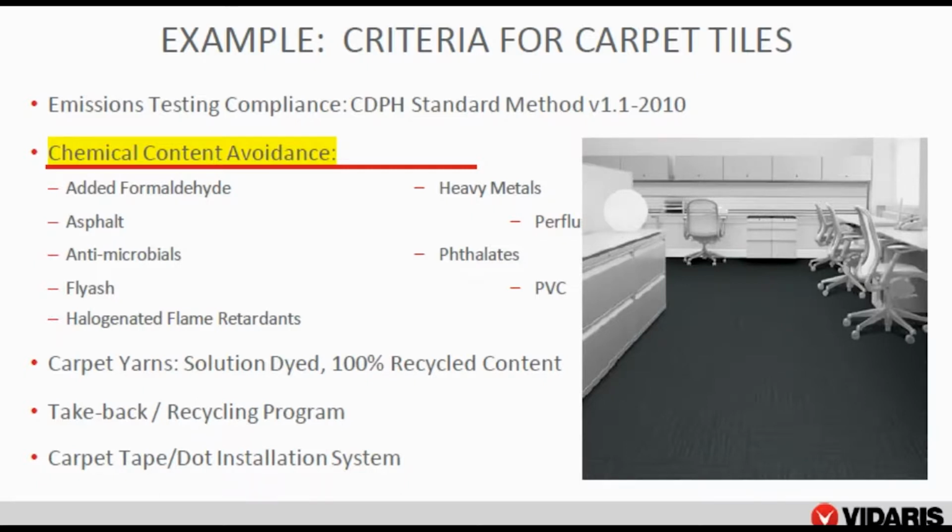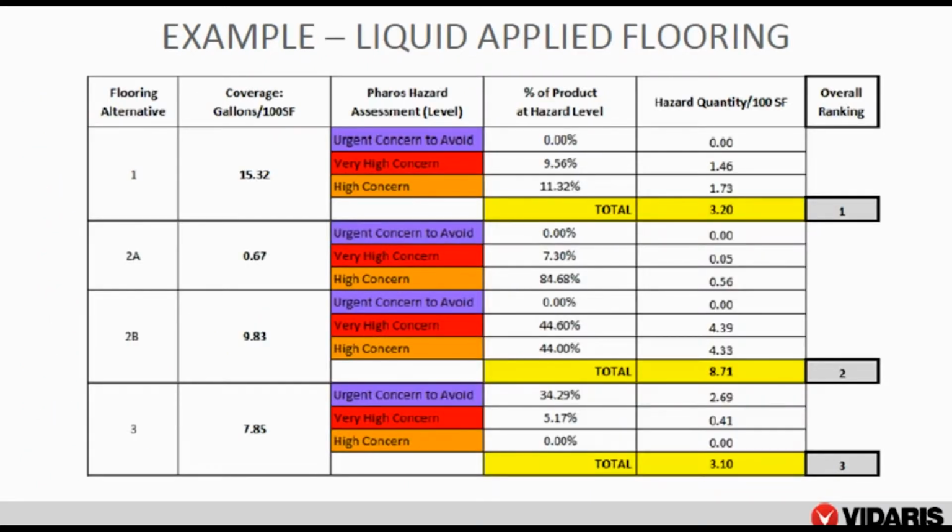So I'm just going to say hold that thought, because one of the things that we've come up with, in addition to coming up with the criteria, is this idea that we've been trying to deal with, which is that it's very difficult to say that one specification is going to work for everybody. And this table, it's a little difficult to read, but this represents a different type of study that we were asked to do for a client.